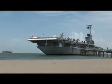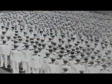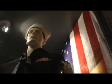Lexington is focused on World War II, although she was in existence as an aircraft carrier from 1943 till she was decommissioned in 1991 and ended up in Corpus Christi as a museum and a memorial to those who fought the war and those who continue to serve in our United States Navy and our armed services.